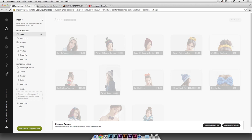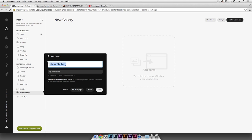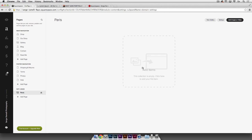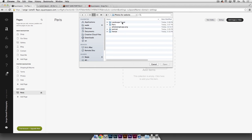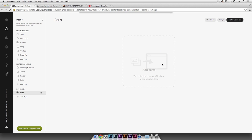So let's create a new page, which is gonna be a gallery page, okay? Let's make it simple. I'm gonna call this Paris, and I'm gonna set this one as the home page. Are you sure you wanna make this collection the front of the page? Okay, confirm for now. Save. And add items. So I'm gonna click here to add items. I'm gonna go photo for the website, Paris, and select all the Paris photos and click on open.